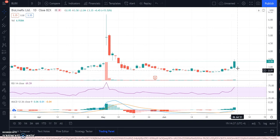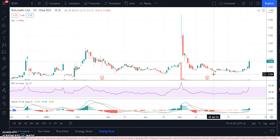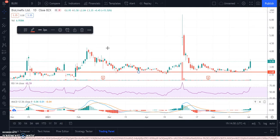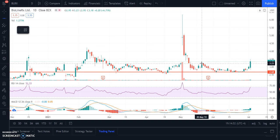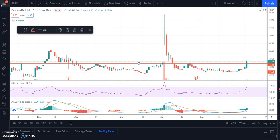At the same time, look at the chart here. It went at one point around 6.3, then came down to 5. It could be again a pump and dump. We do not know. But just looking at the daily level, I just want to draw some lines. The bottom is around 2.7. Definitely there is some resistance, which is around 3.23, and last Friday it went over 3.2.